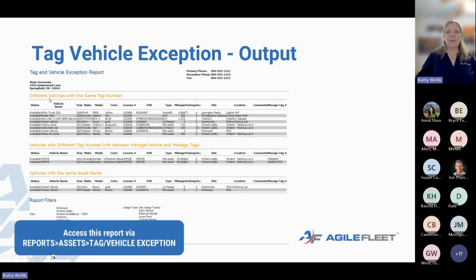So, different vehicles with the same tag number. You can see here, there's a couple of vehicles with a license plate number of 123456. It's saying you have 4 vehicles here with all the same license number. How can that be? Those are the types of things that you want to look into to make sure that you fix.